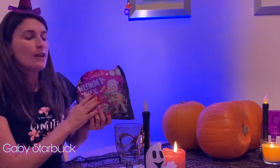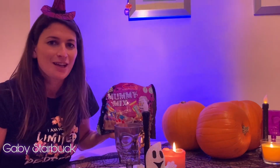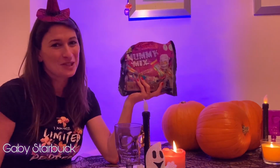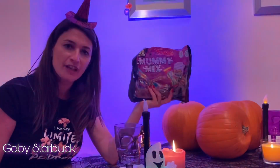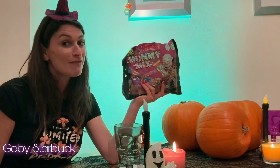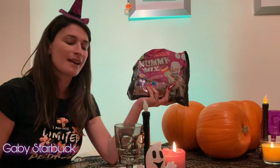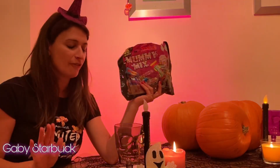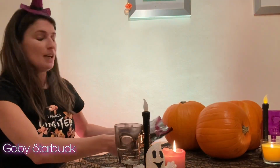I might not have any trick-or-treaters this year, but I love a good sweet, I do. I'll be munching on them while I'm watching my horror films. The horror films that we recommended in Living with the Lindens. We're going to sit back, eat our sweets, light our candles, carve our pumpkins, and just have a nice horror film session this year. So, yeah, I'm looking forward to eating them.